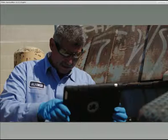And so what Alfonso is doing right there is we have over 100,000 pieces of equipment that we service. And this is the first time that Alfonso or any one of our employees ever ran across this equipment. And so Alfonso was actually keying in all the installed product information for this. He was keying in the make, the model, the serial number, all the different dimensions and all the details about this product.